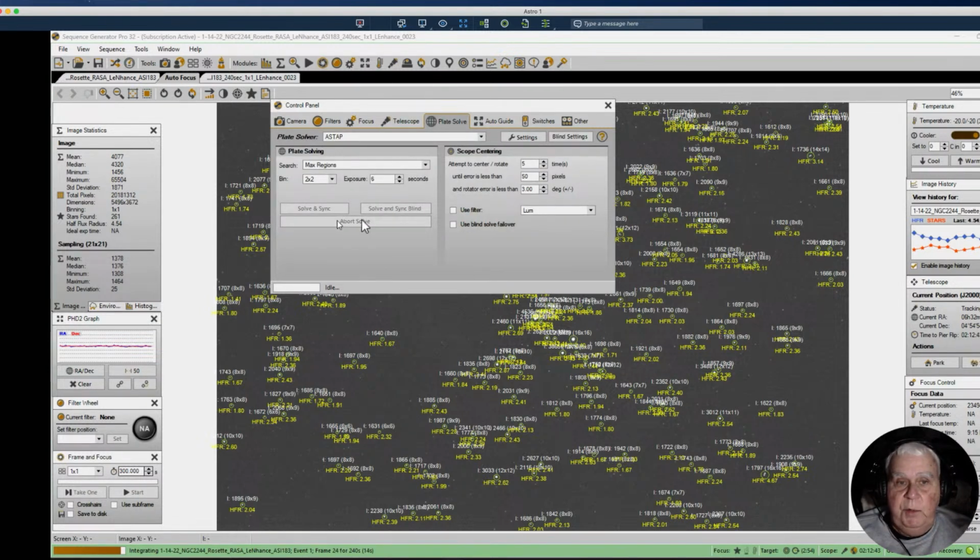This is how you set up your plate solving. I use ASTAP, but I also have Pinpoint, and I use Plate Solve 2 by PlaneWave. But ASTAP is quick, and I like using that.